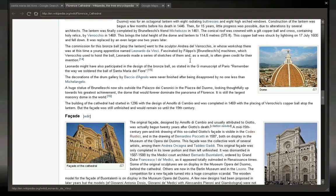So, I think Leonardo was not, like, the timing might be wrong in the game. I'm not sure when he, anyway.